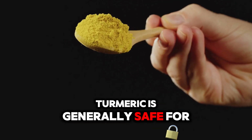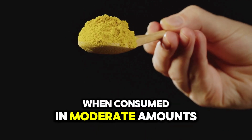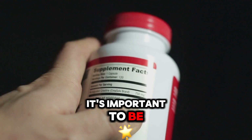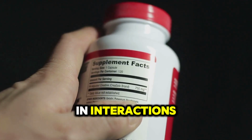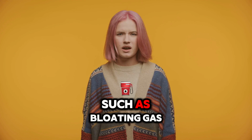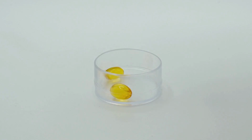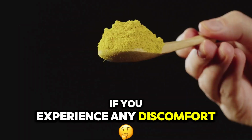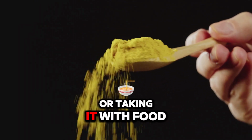Now, before you run off and start adding turmeric to everything, let's talk about safety and precautions. Turmeric is generally safe for most people when consumed in moderate amounts as part of a balanced diet. However, like with anything, it's important to be mindful of potential side effects and interactions. Some people may experience mild digestive discomfort such as bloating, gas, or diarrhea, especially when they first start taking turmeric. If you experience any discomfort, try reducing your intake or taking it with food.